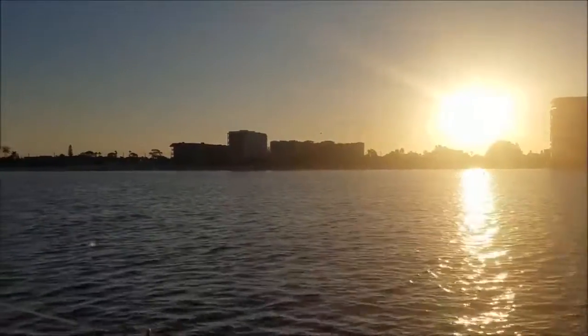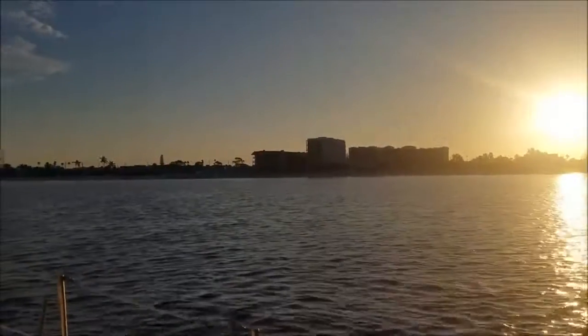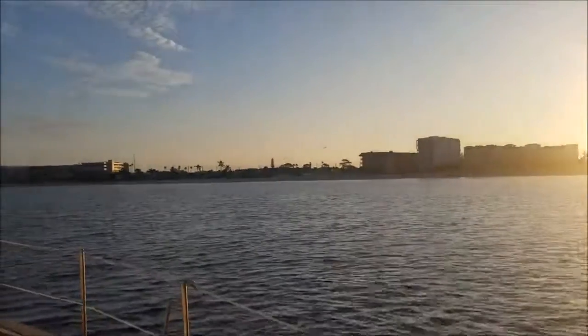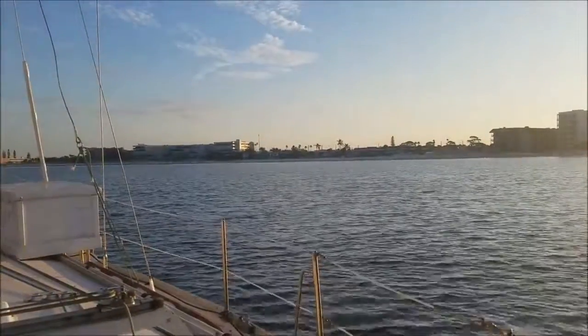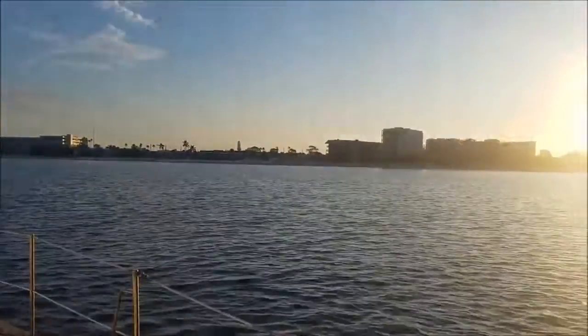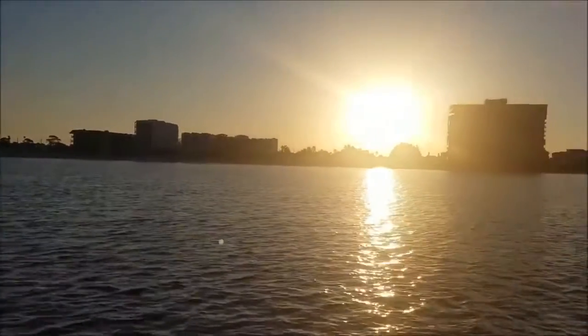So day 2 on our journey home, this is where we woke up. Good old St. Pete Beach. One of them.